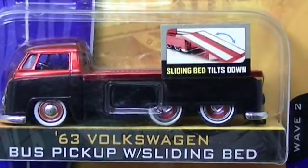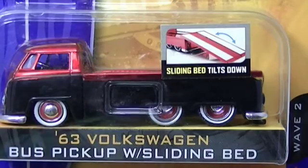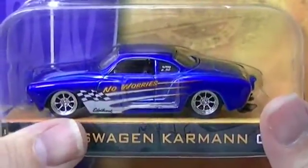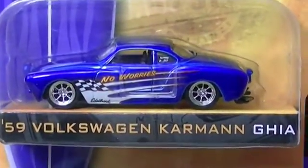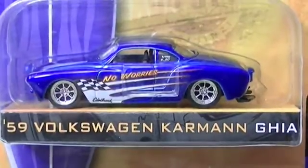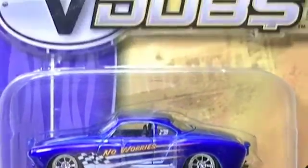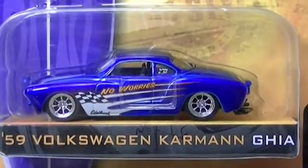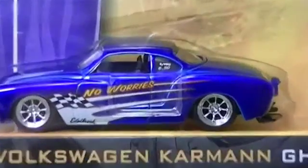A lot of times what Jada will do is they'll put these cars out in 2 colors. So where there's 6 cars available, they'll put them out in 2 color schemes, and usually they're 2 totally different color schemes. So Carmen Gia, that's an interesting one. You don't see those too often. VDubs. Gonna zoom in there, take a closer look.